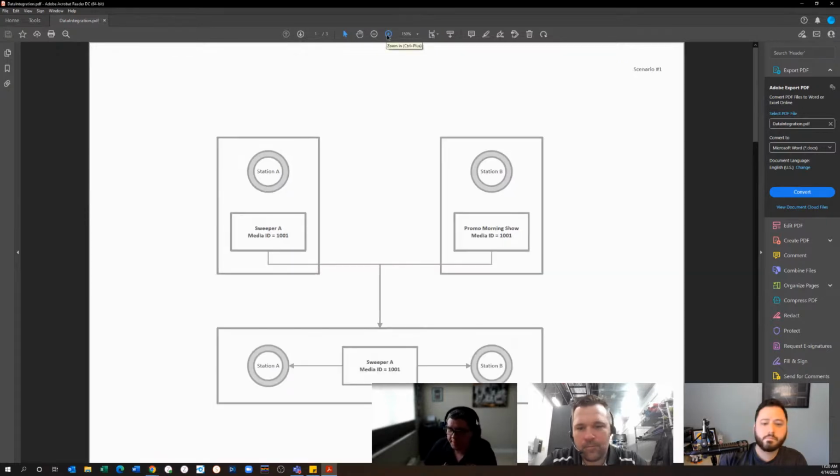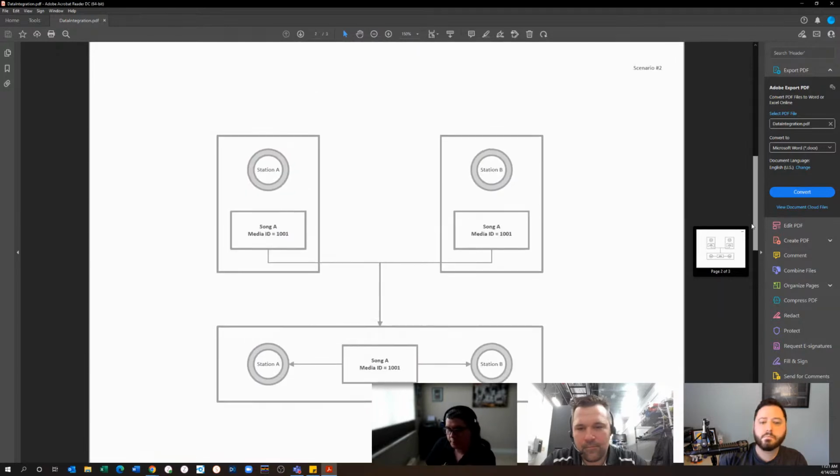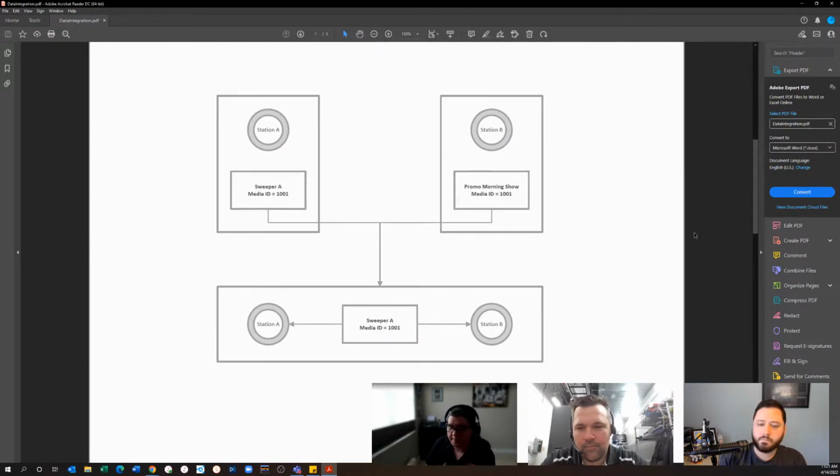So before you get to the next page, hold on. The station A, once it gets combined, here's what's going to happen. The first one is going to get there, but then the second asset, we call them assets, whether a link or a song, is going to get matched based on the media ID. So if you see these two, they're now sharing the same ID, but the same asset is essentially sweeper A. So what happened to the promo morning show? That is no longer there because that was matched based on the ID.